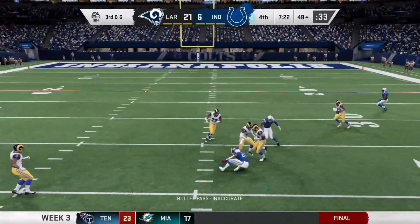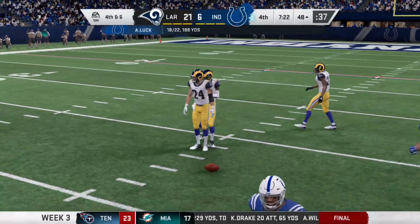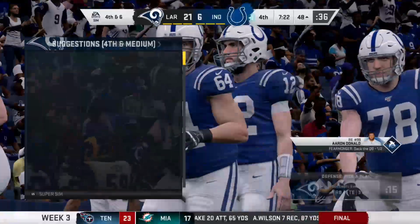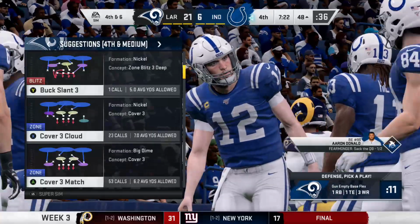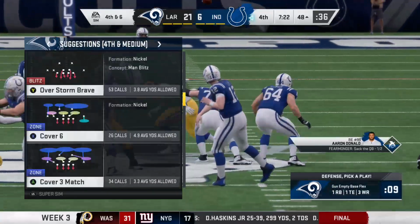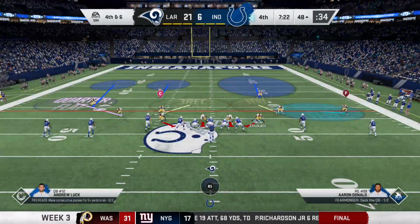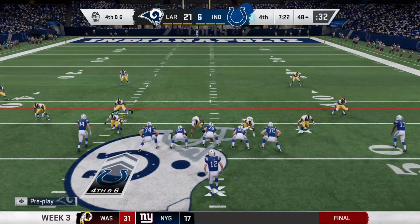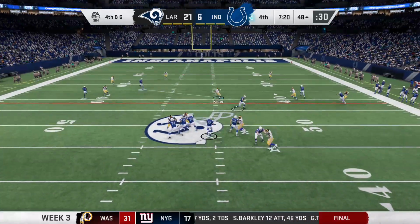Now it's Luck, and that is incomplete. There defensively was John Johnson to knock it free. Certainly looked like they were getting ready to convert there on third down, but what an effort to get his hand on that one, knock it away, and brings up a fourth down decision. And they're indeed going to go for it here on fourth down. So trailing here in the last quarter, let's see how this plays out.